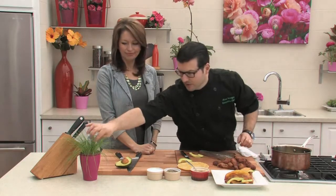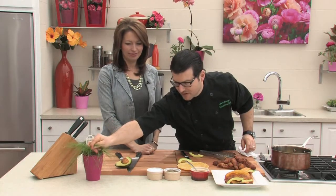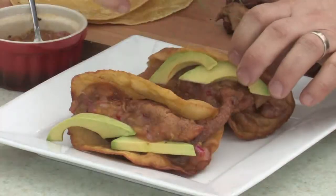We're going to take some garlic chives that we have, some fresh herbs. Perfect. Yeah, we'll garnish that up.